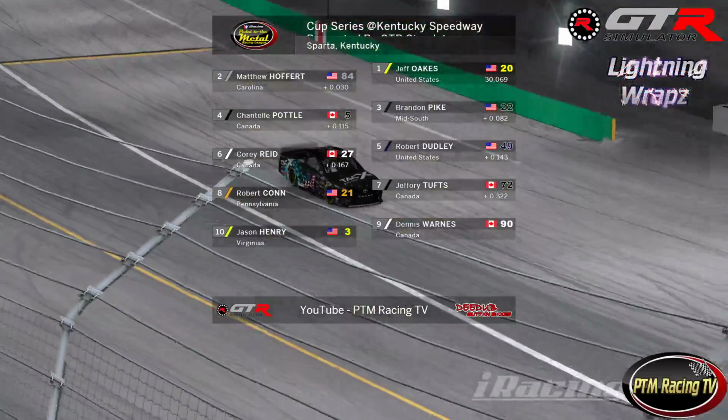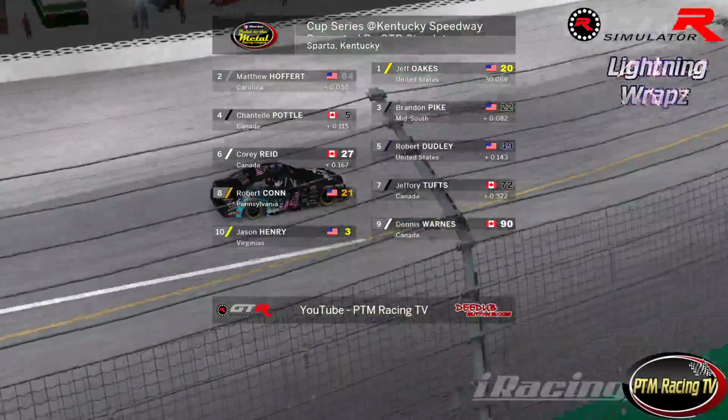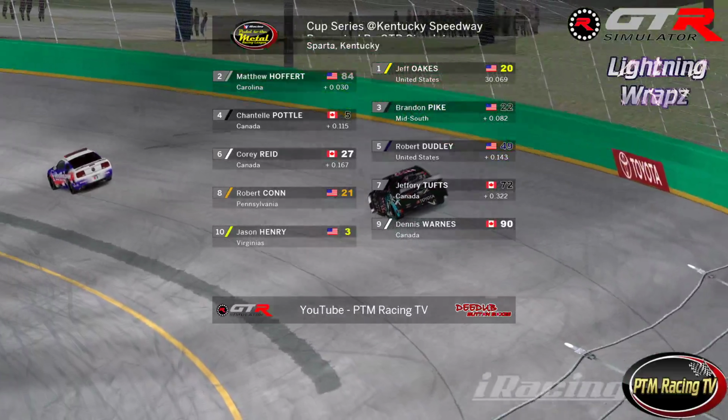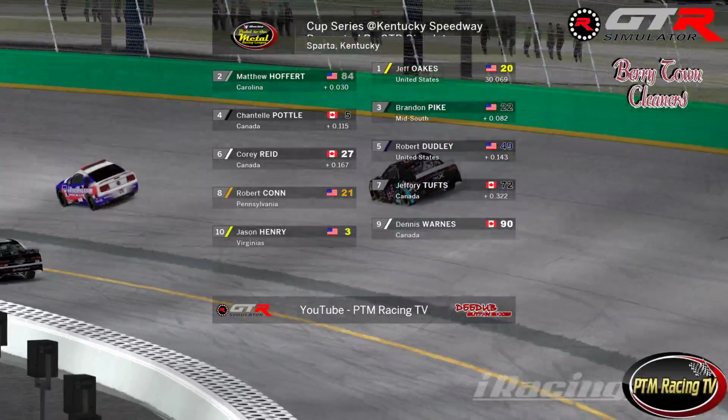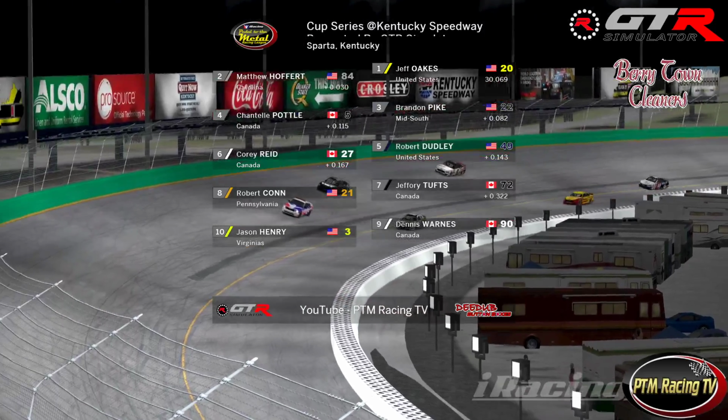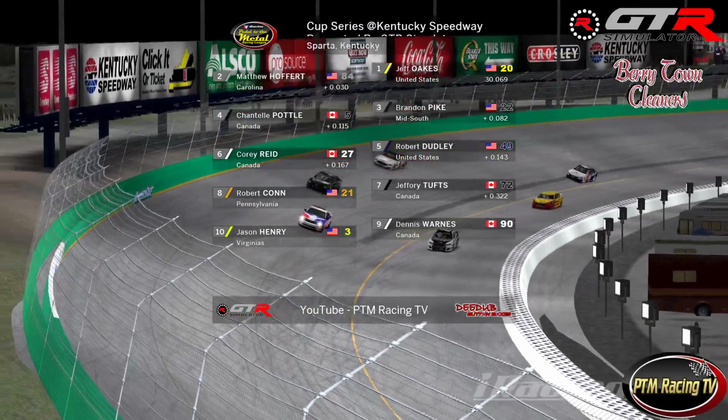But tonight, let's take a look at our starting lineup. On the pole, number 20, Jeffrey Oaks will get another fast qualifying time. Outside will be Matthew Hoffrey in the 84. Row 2 sees Brandon Pike in the 22, outside the 5, Chantel, the throttle paddle. Row number 3, Robert Dudley in the 49.